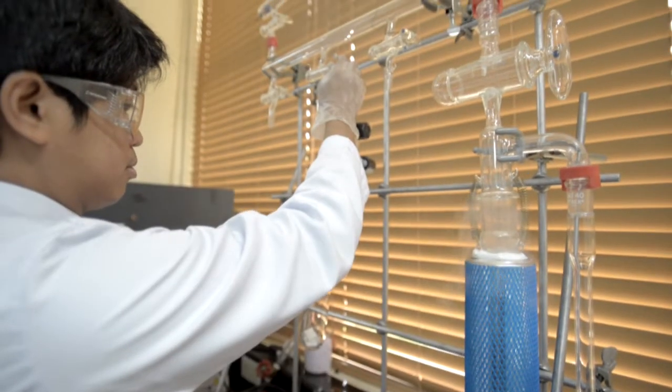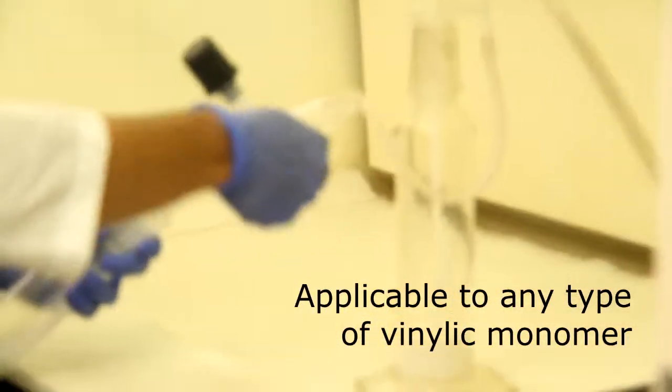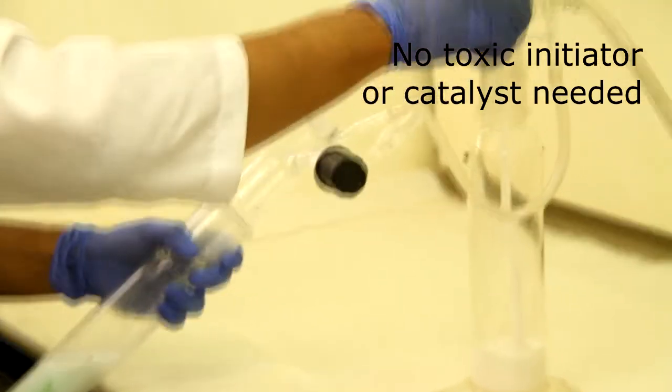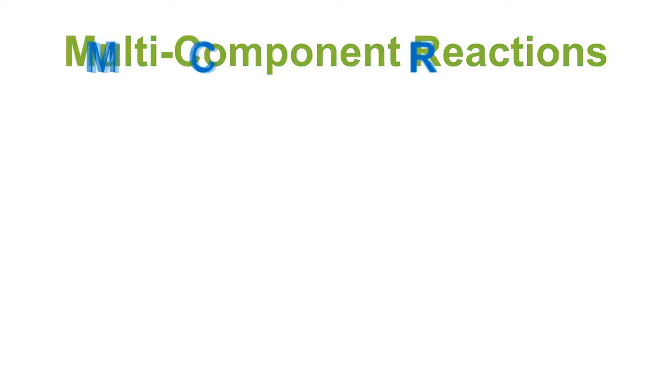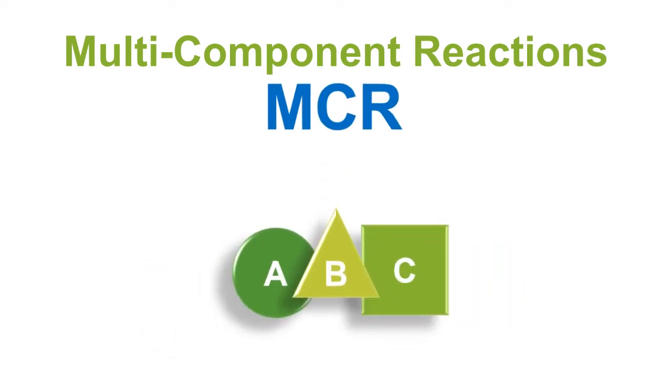These radicals can initiate the graft polymerization of any vinylic type monomer without requiring the use of toxic initiators or catalysts. It can be used on substrates of any form under mild conditions. The grafted polymers can be further functionalized using MCR.